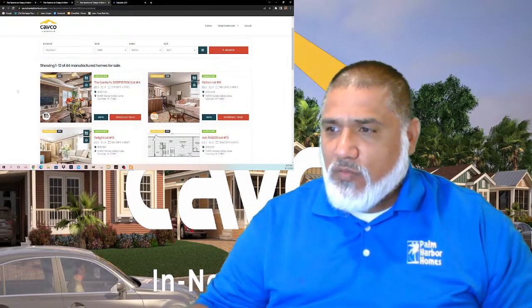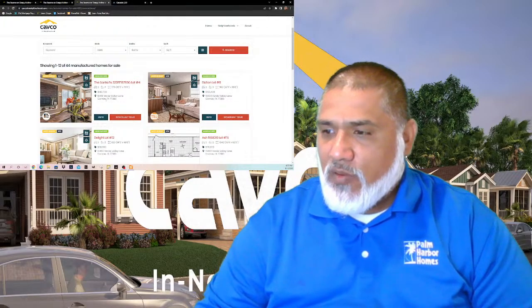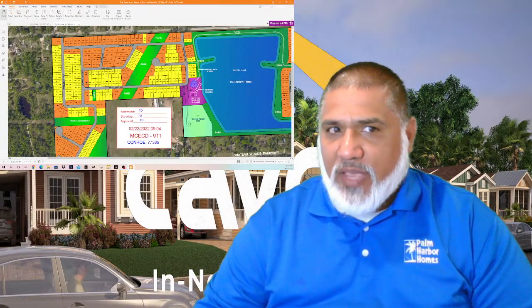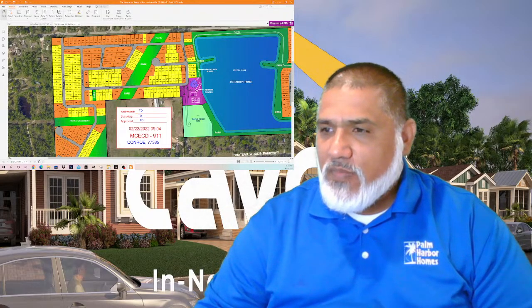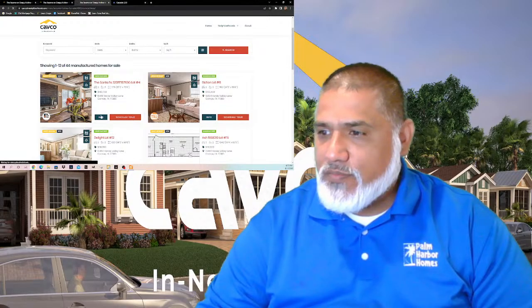So we're going to start with lot number 4, which is 19418 Verde Valley Lane in Conroe, Texas. So in reference to the map, we are talking about this area here. So it's right at the front entrance of the community. Okay, so let's go ahead and take a look at this home.